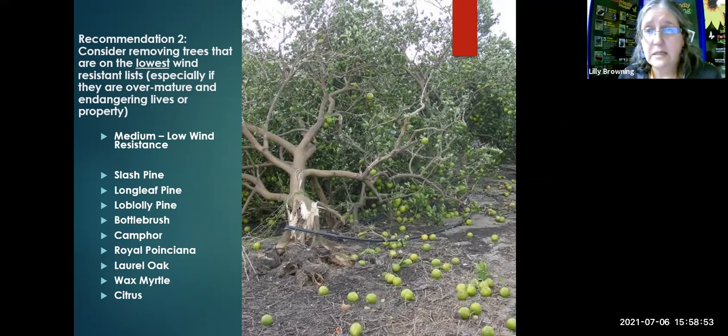Citrus didn't fare well in these studies, which could be part of the puzzle. It's a big puzzle. Not a puzzle as in a question, but one of the pieces that adds to why citrus is not doing well in our state commercially anymore. One of the things, storms, freezes, and then diseases and insects, just all added to it.